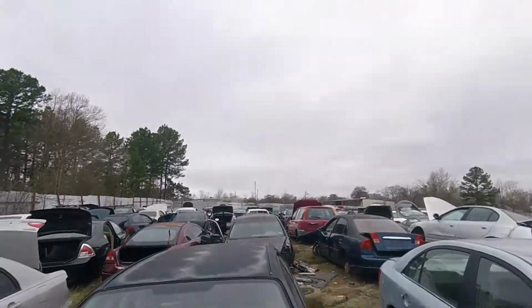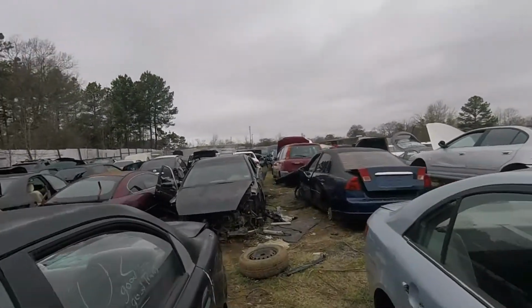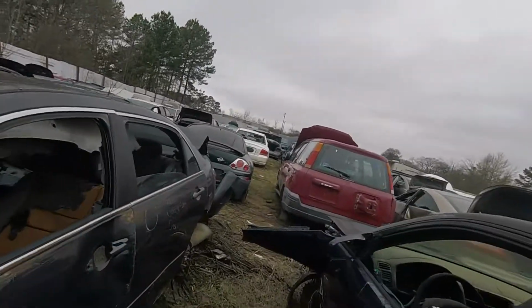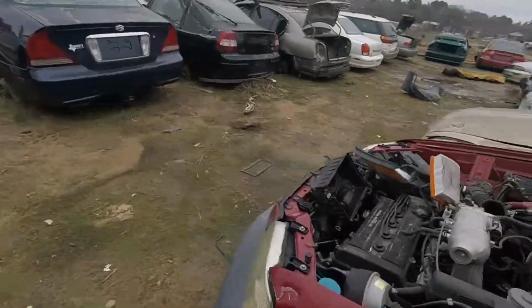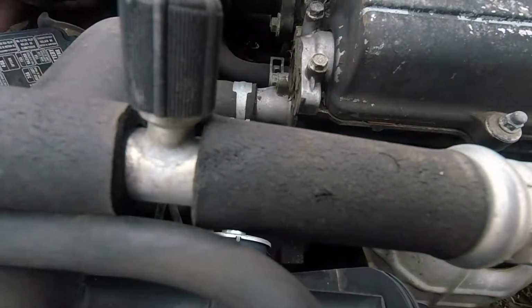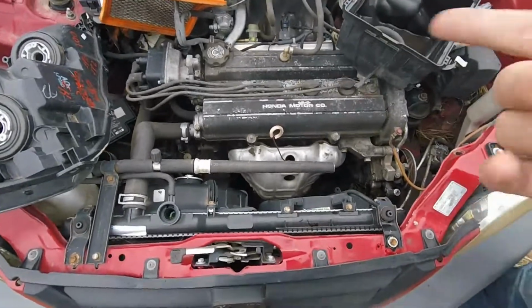Yo. CRV. Where? Over here. These have the... what are they called? What engine is it? Oh, damn, I can't remember. B20, yes, that's what I need. I have a B18, this is a B20.